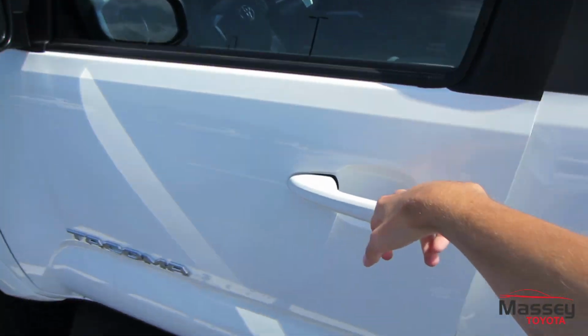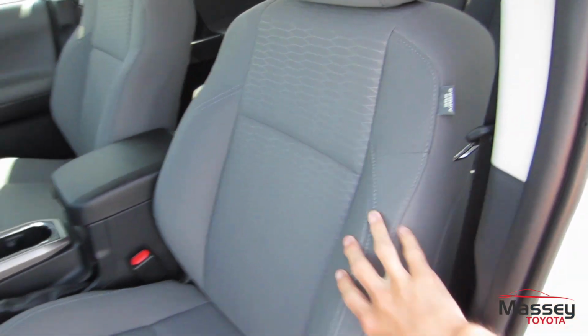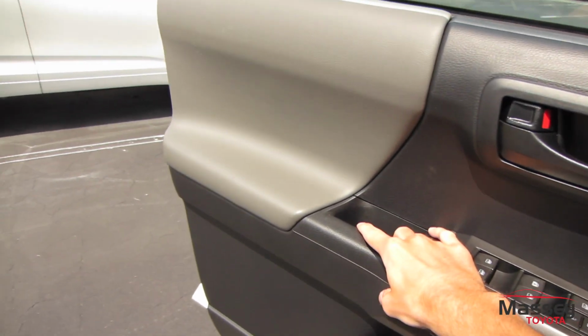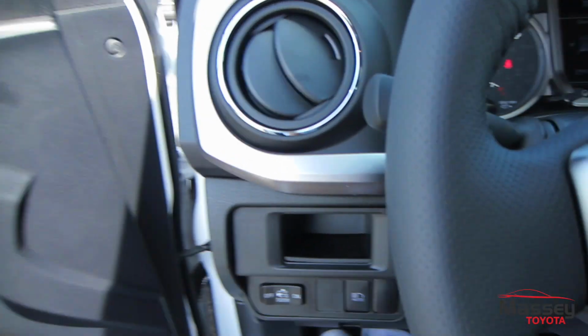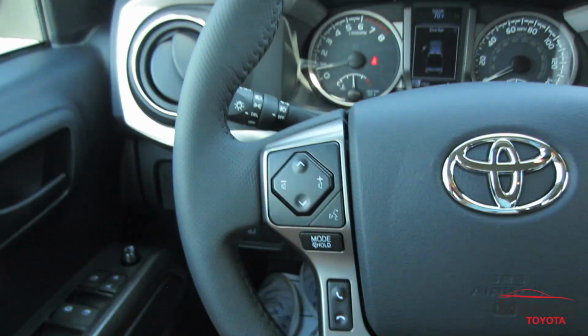Now coming back in, as you can see, we do have the cement gray cloth interior on this model. It's going to be a 4-way manual driver's seat with manual lumbar adjustments. And then as far as your door panel goes, you have this nice padded cement portion right here. Power windows, locks and mirrors with door storage down below. You also do have your bed light controls and your automatic high beams right there.